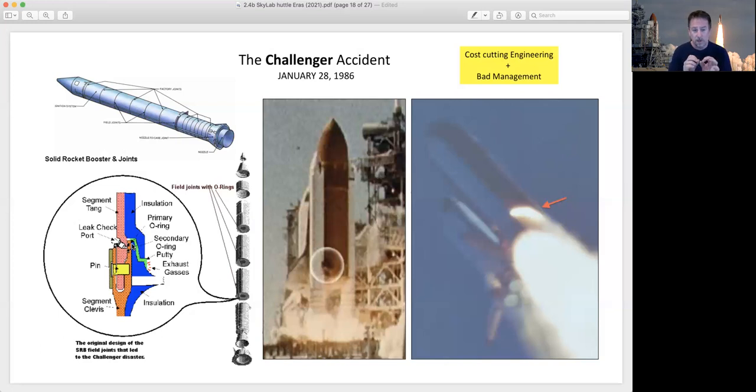So the O-rings in that extreme cold became very stiff, so they no longer were pliable rubber. So when the blow-by started to happen here, these rings were just useless. They were just like rock, solid rock, and had no resistance. And so the blow-by happened. And you can see here that the space shuttle had a plume that came out immediately, showing that this leak and this integrity of the seal was broken.